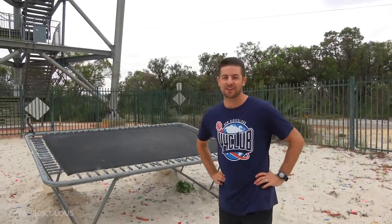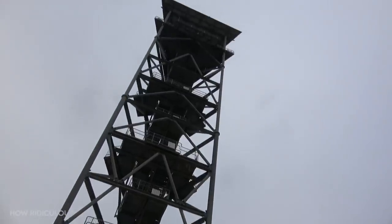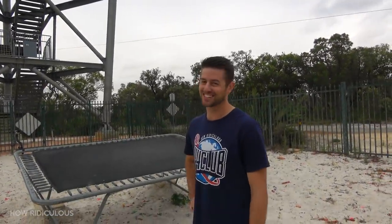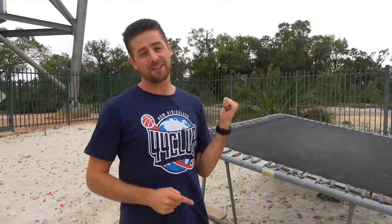Look, one of my favorite combinations is this trampoline and that tower. It always goes good. We're dropping more stuff on this sucker, but this time there's a twist. We're catching things. And I'm going to run you through the six rounds.